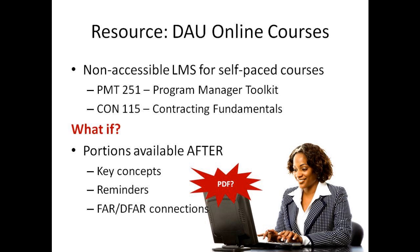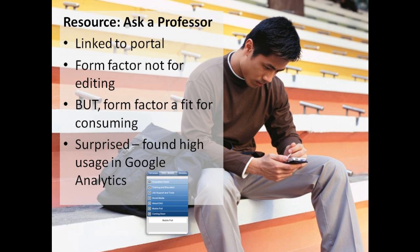Another recent experience from the mobile portal that I was just sharing with you about a few minutes ago: we brought in answers to the questions on our Ask a Professor site, and that's something like Ask Jeeves or one of those sites where people ask a professor and professors do come up with answers. Now we realize that the form factor is not for editing, like the professors wouldn't go on their device to do this, but we were shocked at the number of people that were accessing the answers while they were on the go and from our portal. And we found this out because one of our team members looked up in Google Analytics in their account, and they're like, well, wait a second, people are accessing this from their device, and they're looking up the answers. And so that was important information for us to know going forward.